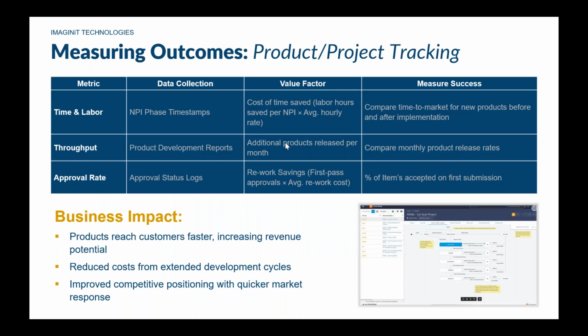So one of the things we take a lot of time and work with you on is understanding, what are your key outcomes? In this case, like product or project tracking. So looking at the metrics, maybe time and labor, and how we collect the data using the NPI, which is new product introduction, the phase timestamps. When does it go through the different phases? Applying a value factor of maybe labor hours saved per new product launch times the average hourly rate. And it allows you to really compare time to market for new products before and after implementation.